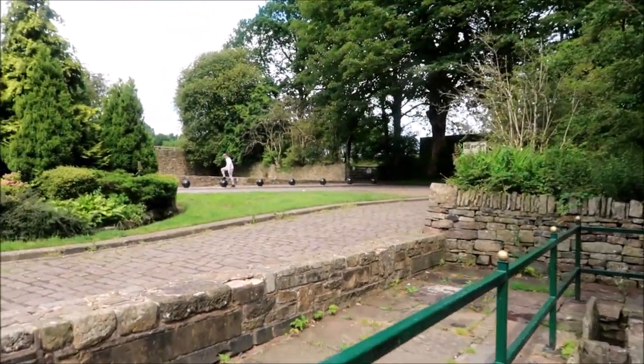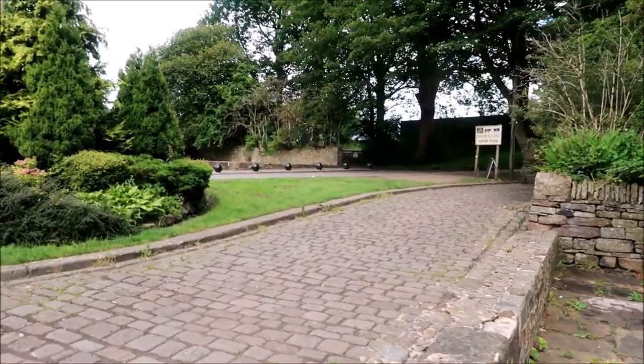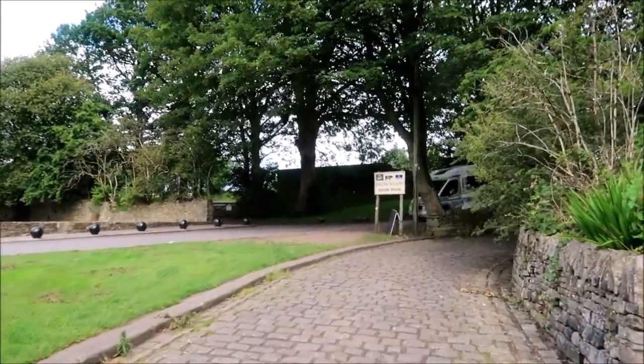So we're going to head off back to the motorhome now, up the path here to the site, and I think we're going to walk into Bury this morning. So we'll take you with us.